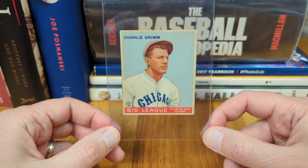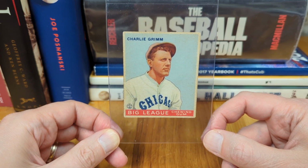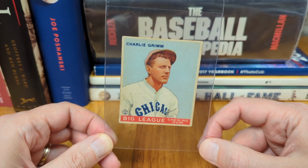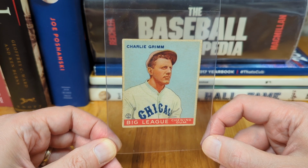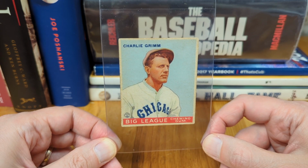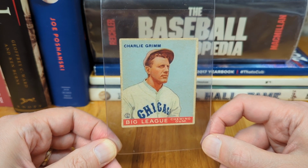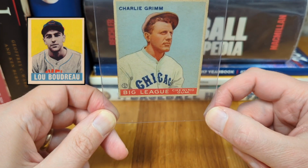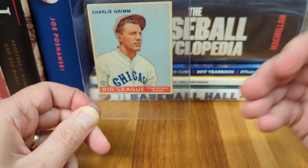I'm a manager collector, to a degree. I like that part of baseball, what the managers do, from a purely collecting standpoint. I'm drawn to the manager, and I'm finding myself drawn to the player manager. I'm already wanting to pick up a 1948 Leaf, 1949 Leaf Lou Boudreau. I like the idea of that player manager's card from a certain year where they did something special.